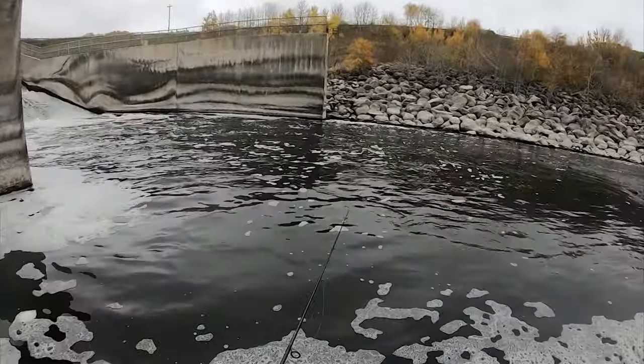It still works. It still works. This has got a little bit of weight to it, and this is nice. It's got some weight, and it's freaking nice. Yes. Oh, that's another really, really nice walleye. Keep the tension on that. Yes.